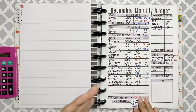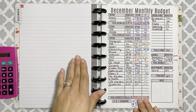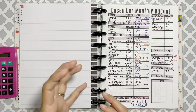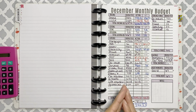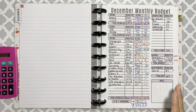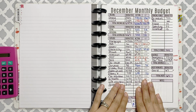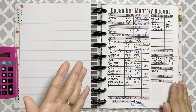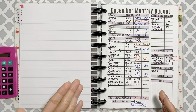But that's why the Every Dollar app is so important to us and our family, because I was able to go in there, adjust the numbers, and just make it a little bit more realistic where we were at in that month. So I always highly recommend looking at the Every Dollar app and seeing if it will work for you and if it's simple for you doing your budget.